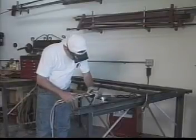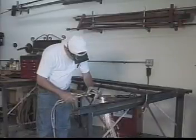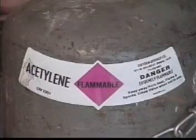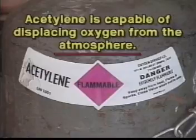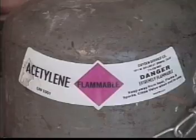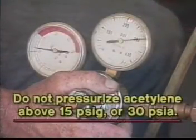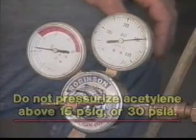Without listing all the health hazards, let's just review a few of the hazards that can occur in the welding-cutting operations. Acetylene is one of the most commonly used fuels for gas welding, cutting, and brazing. It is capable of displacing oxygen from the atmosphere, reducing it to a level below that required by your body. The major hazard is the explosion potential. Acetylene becomes unstable at excessive pressures, so do not pressurize it above 15 psig or 30 psia.